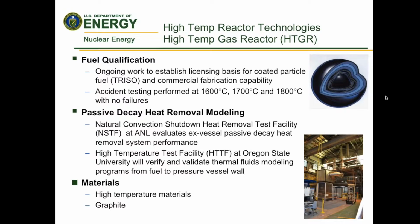In terms of passive decay heat removal, the natural convection shutdown heat loop at Argonne has been evaluating ex-vessel passive decay heat for high temperature reactor systems, while at Oregon State University, they're currently finishing up construction of the high temperature test facility to also validate decay heat removal capabilities. And in terms of materials, we are currently pursuing work for qualification for high temperature materials and on graphite.